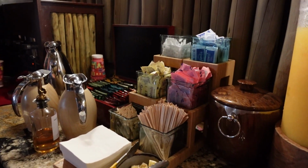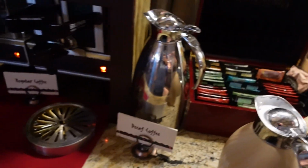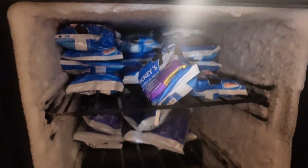The condiments. Your whole selection of Twinings teas. Decaf coffee, regular coffee brewing. A little fridge here. What do we have inside? Yes, endless supply of strawberry bars and Mickey premium bars. Kids will love that, and the adults too, of course.